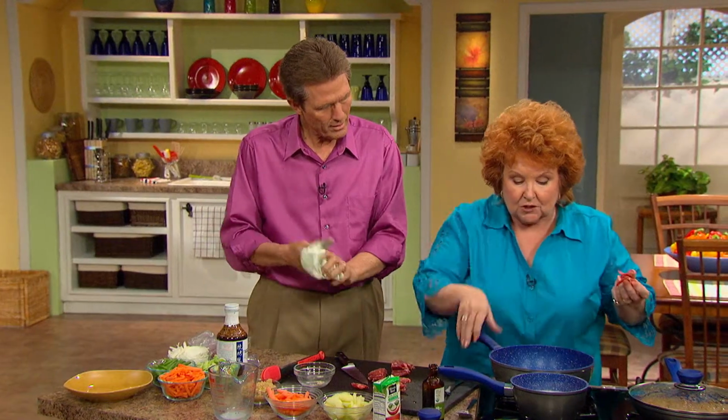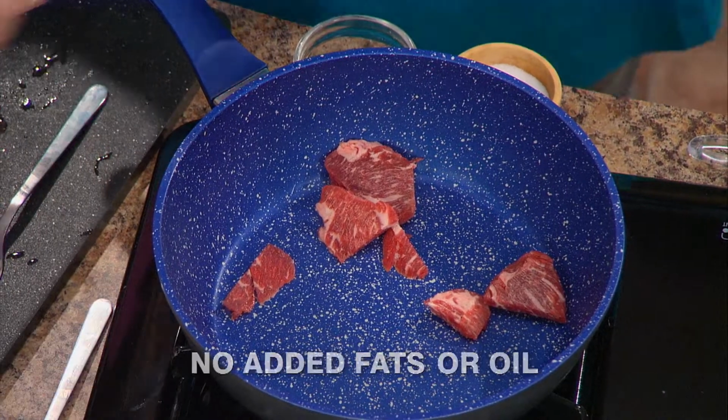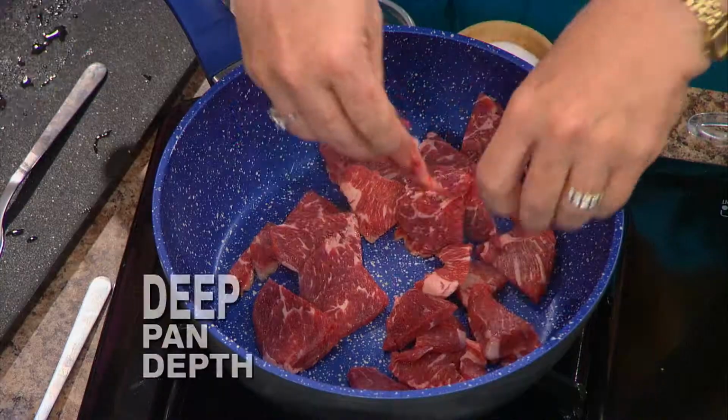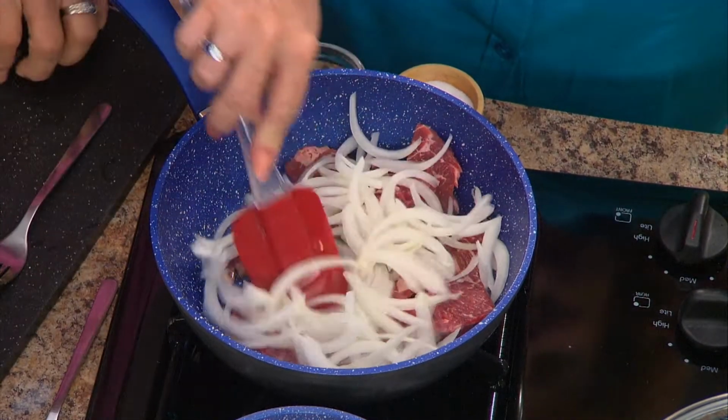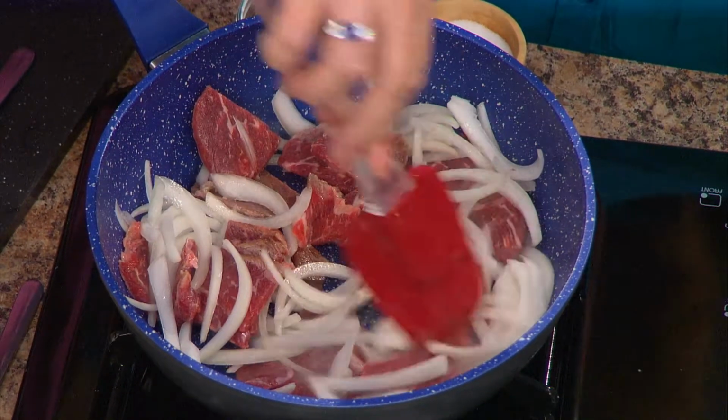Now, remember, again, we're cooking with no fats, no oils, so the word stir fry doesn't necessarily mean fill the pan full of oil first. And you've got this high side again, so you're going to be able to fill this up, aren't you? I can toss it. Let's do the onions first. It helps because the onions are going to saute with that meat. See the brownness I'm getting on that meat already? That is fat.